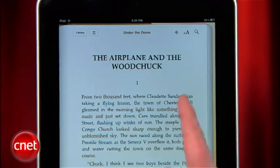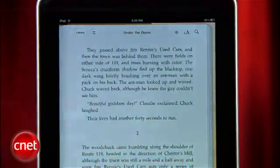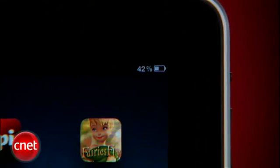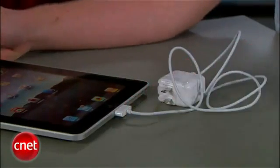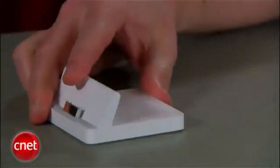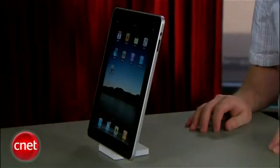Thankfully, the faster processor doesn't come at the expense of battery life. Apple promises 10 hours of active use, including web and video, and up to a month of standby time. When you need to charge it, you can connect it to your computer or use the included USB wall charger. Apple also sells this basic $30 dock, which has the advantage of transforming the iPad into a pretty cool little photo frame while it charges.